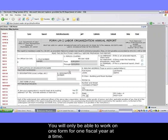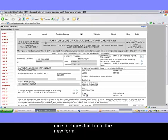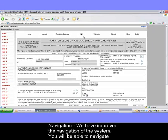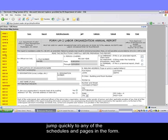As John mentioned, the form looks very similar to the way the form looks now. However, we have a lot of very nice features built into the new form. I'd like to go through a few of those now. For example, navigation. We have improved the navigation of the system. You'll be able to navigate through the form using arrows at the top of your screen, or you can scroll on this left pane and jump quickly to any of the schedules and pages in the form.